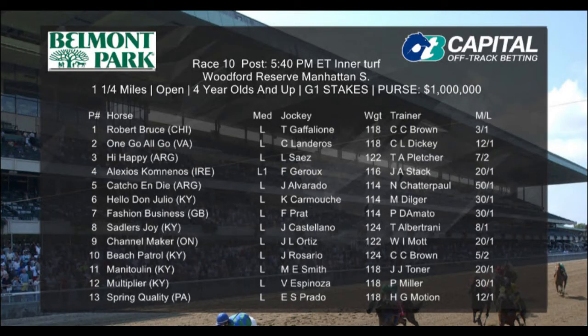All right, interesting. Another interesting race where you could probably make a case for a bunch of them. What are your thoughts here on the Grade 1 Manhattan? I went 1, 13, 10, and 3 here. Robert Bruce on top. I think this horse is coming in razor sharp, 7 for 7 lifetime. You like Chad Brown, especially on the grass. You like Tyler Gaffalione. Big fan of Tyler Gaffalione. 13 in the second spot, Spring Quality, we just talked about. Also my long shot here, Edgar Prado.